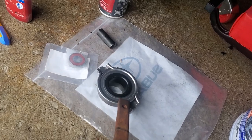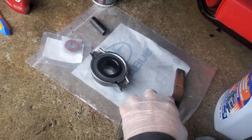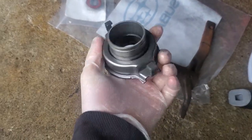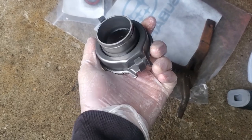I've seen people install the throw-out bearing on the pressure plate. I don't really understand why. I feel like it'd be difficult to line everything up when putting it in, so I'm gonna do it with the clutch fork. I feel like that would just be easier. I did the same thing on my Impreza. Yeah, that's just what I'm gonna do. So it worked for me in the past, gonna do it again.